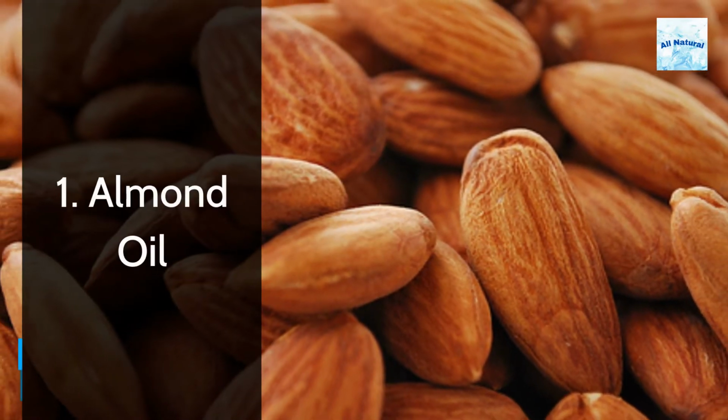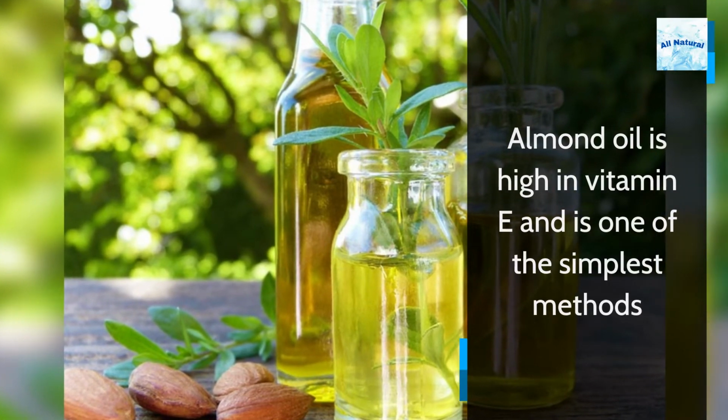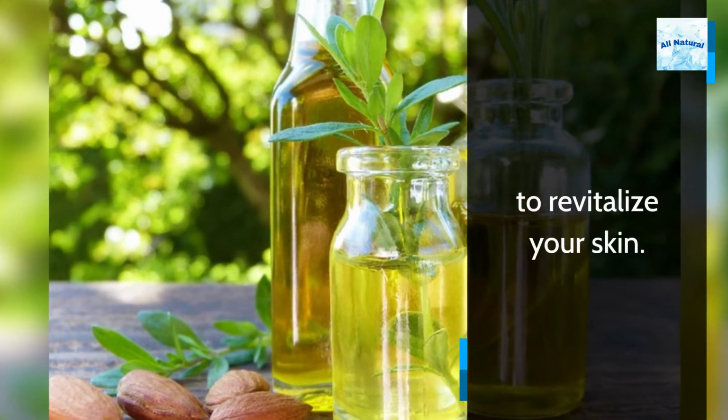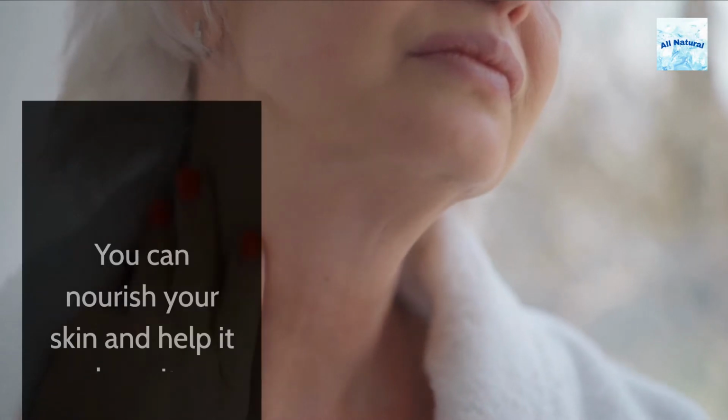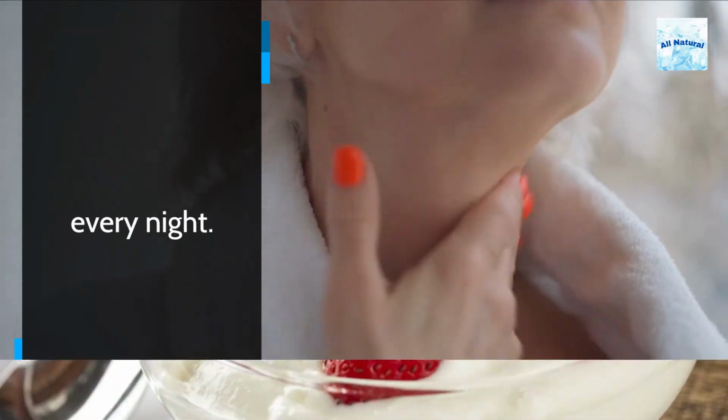1. Almond oil. Almond oil is high in vitamin E and is one of the simplest methods to revitalize your skin. You can nourish your skin and help it keep its suppleness by simply rubbing a few drops of almond oil on your neck every night.